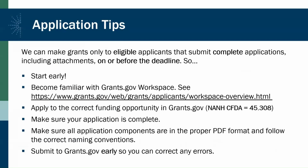Double check it against the table of application components in the Notice of Funding Opportunity. Make sure all application components are in the proper PDF format and follow the correct naming conventions. And submit to grants.gov early so you can correct any errors and avoid any issues created by slow internet or other technology challenges.